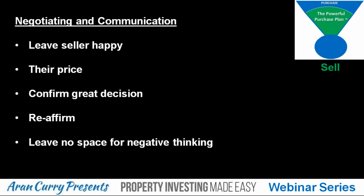So you need to learn to negotiate, and part of negotiating is making sure that the vendor gives the final price. I'll be happy if it's £1,000 more than I wanted to spend, but the vendor's given me their final price. I know it's locked in. I know it's definitely happening. So you need to leave the seller happy. You need to communicate with them in an outstanding way.